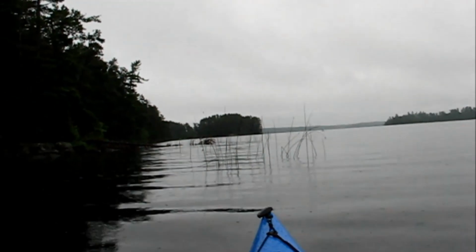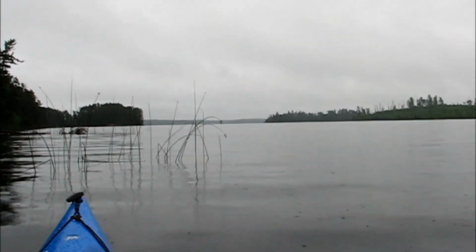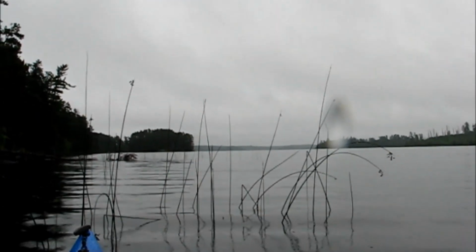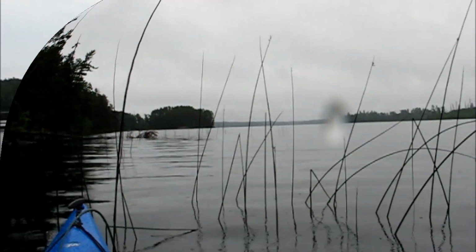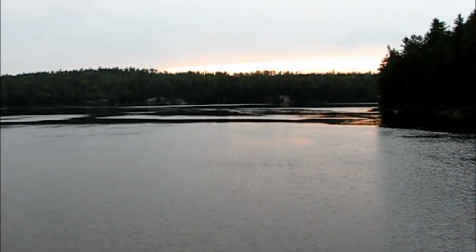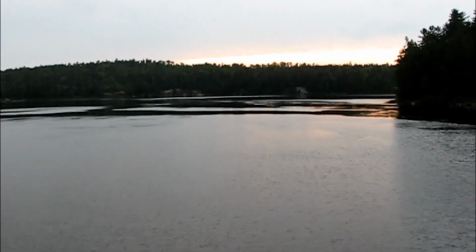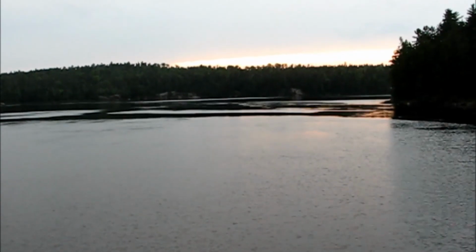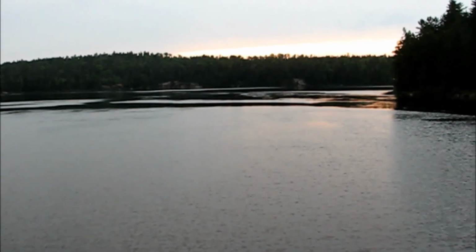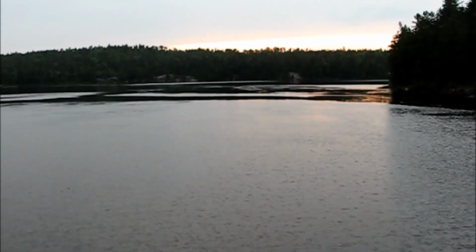Okay, so we made it to Sturgeon Lake. This is just the start of lots of kilometers of open lake. Well, this is the end of day 3. It poured all day long, right until just a few minutes ago, 9:30 it stopped. And we were totally soaked. It was a pretty miserable day.